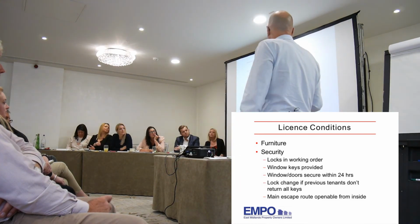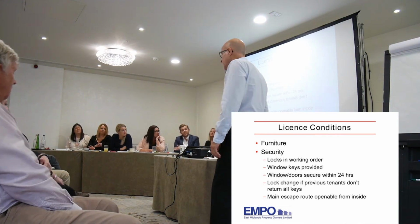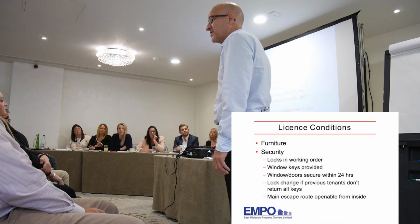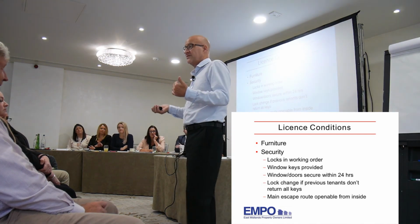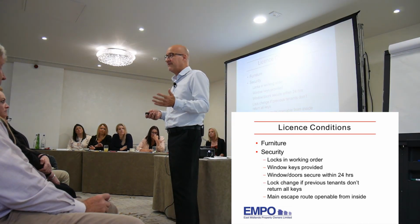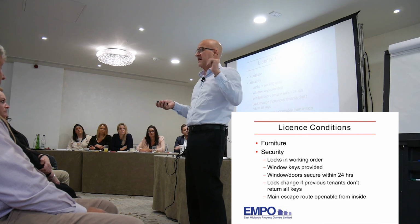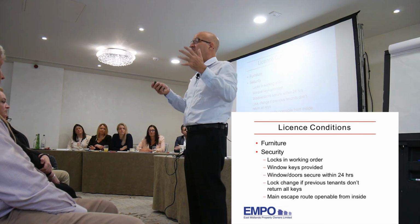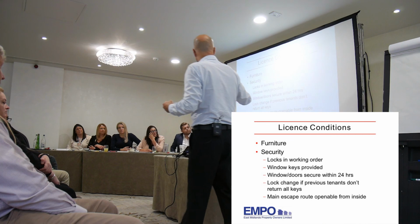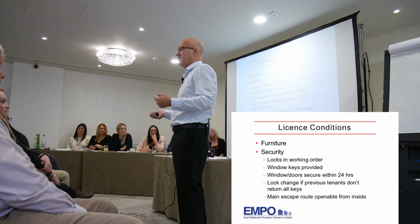Now it says lock change if previous tenants don't return all keys. Is that a fact, Carl? It's a common condition. Yeah, that's in most licensing schemes. Well, it appears it's going to be in the scheme. Now, to me, that's ludicrous. Because at the moment, when I have a tenant changeover, in 12 years of running Castlegate we've never had anybody go back in and nick anything from the future tenant. We've never had that problem. But I do get some landlords saying, right, well, I want to change the locks now for a new tenant. Well, that's the safe thing to do. But in actual reality, that's not an issue, not a problem. Lock change if previous tenants don't return all keys, which is ludicrous. Don't be ridiculous, because the guys just make one up before they give you the bunch back.